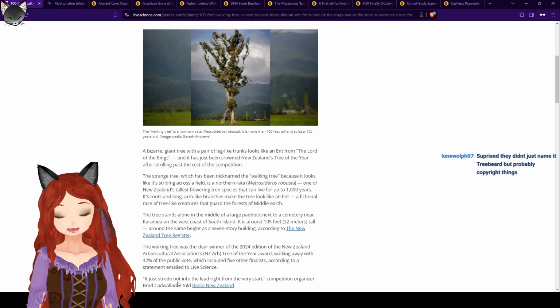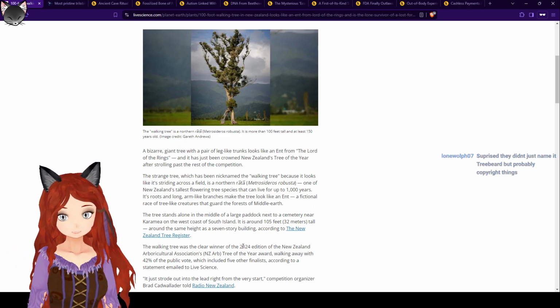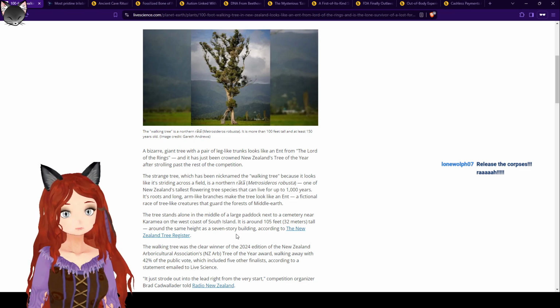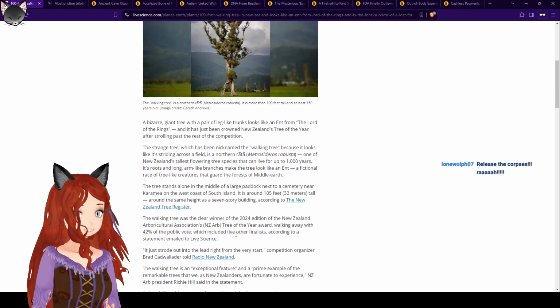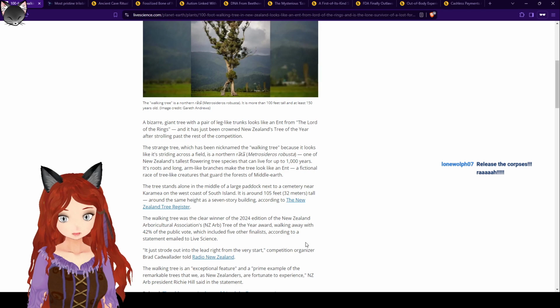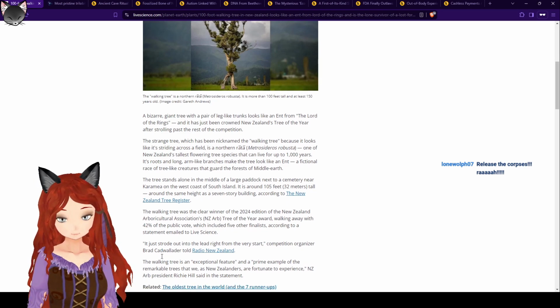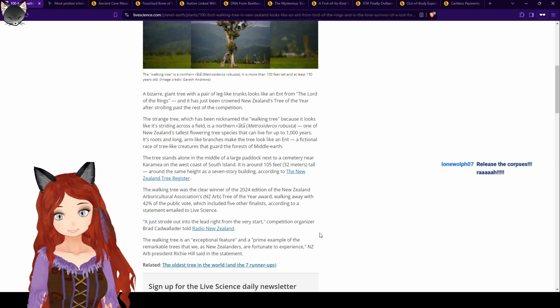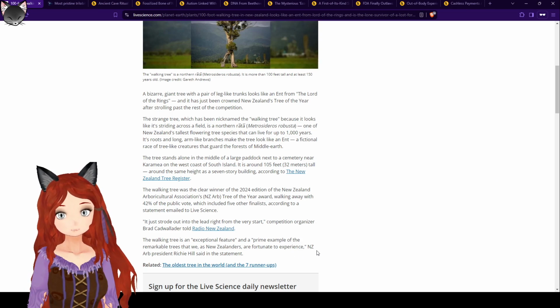Near Karamea, on the south coast of the South Island. It's around 105 feet or 32 meters tall, around the same height as a seven-story building, according to the New Zealand Tree Register. The walking tree was a clear winner, walking away with 42% of the public vote. It just strolled into the lead right from the start. Hardy har har. The walking tree is an exceptional feature and a prime example of remarkable trees that we, as New Zealanders, are fortunate to experience.